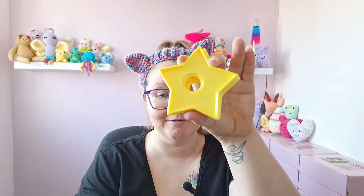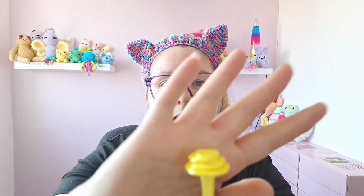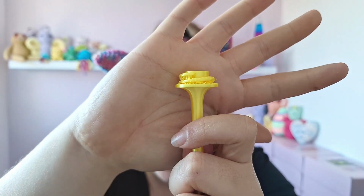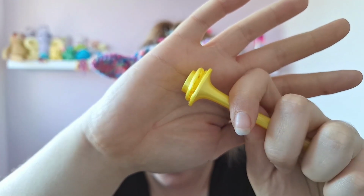This yarn holder was a bit of a novelty buy, I'm not gonna lie, because it was star shaped and it's really, really cute. Having taken it out of the packaging, the stars look absolutely fine. The whole item is 3D printed, which is fine, but if you look at how the mechanism is supposed to go together, and then look in there, you can see the 3D print itself isn't very good. So I'm questioning, one, if this was a bit of a duff buy, and two, is it actually going to go in the slot that it's supposed to?